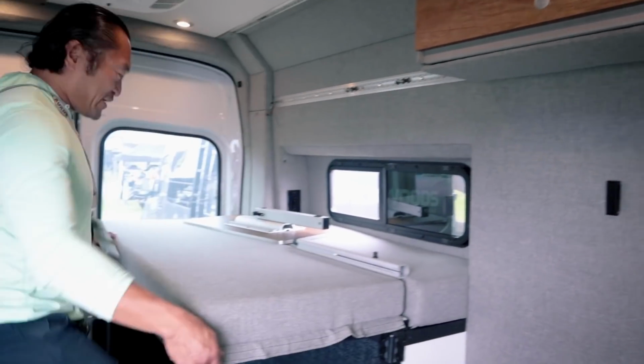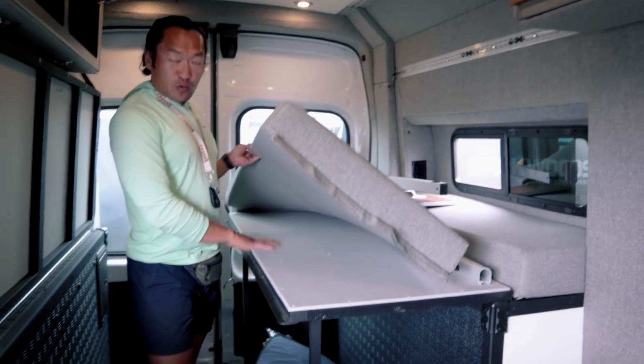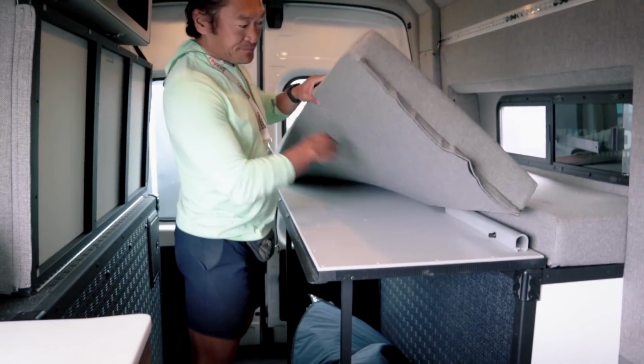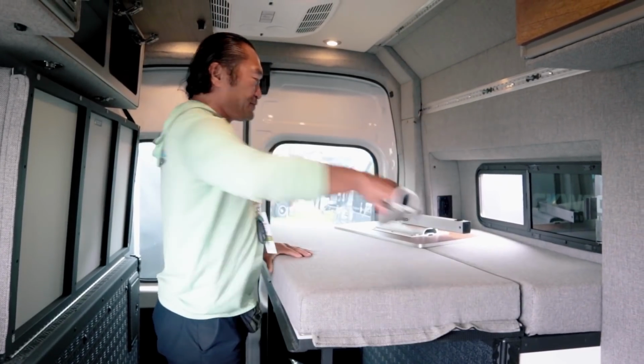Also, we're set up right here, guys. You can see this is also a workspace. If you put one side of the bed up, now you have the opportunity to set up all your things here as a workspace, if you're working out of it.